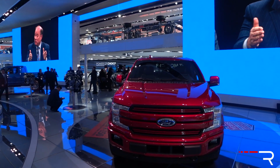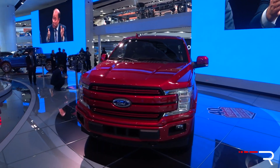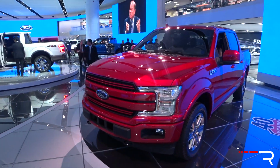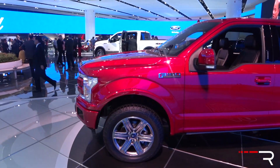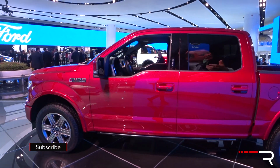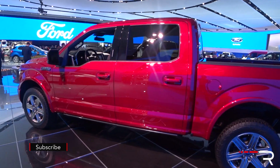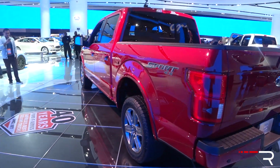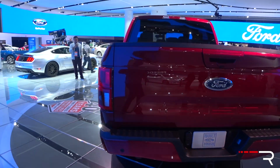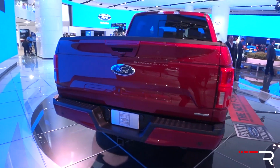Now, you can expect the refreshed F-150 to reach Ford showrooms in the fall of 2017. Those of you who want the diesel are going to have to wait a little bit longer. Ford says that model has been delayed until probably the summer of 2018. But when the vehicle does reach dealer showrooms, it should start in the same price range as the old F-150, roughly in the high $20,000 range, all the way up to $60,000 plus if you guys really want to load this up to the gills.